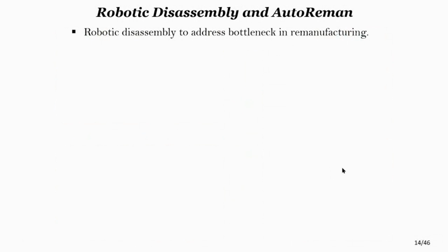Because disassembly is a labor-intensive process, it consumes a lot of cost. And disassembly is difficult to automate because it requires the skills that I mentioned before. So this means that we have a need to conduct disassembly research.